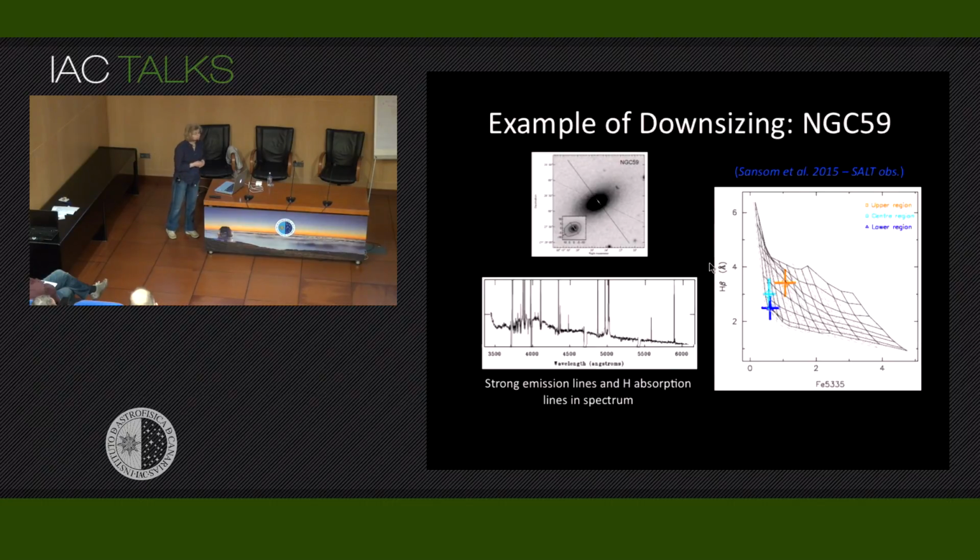When we get rid of the emission lines and just look at the absorption line strengths, we can measure the typical characteristic luminosity-weighted parameters for those, and we find that it's a very metal-poor galaxy with old stars. So there is evidence for young and old stars in this system. The image shown there shows it's a smooth early-type galaxy.